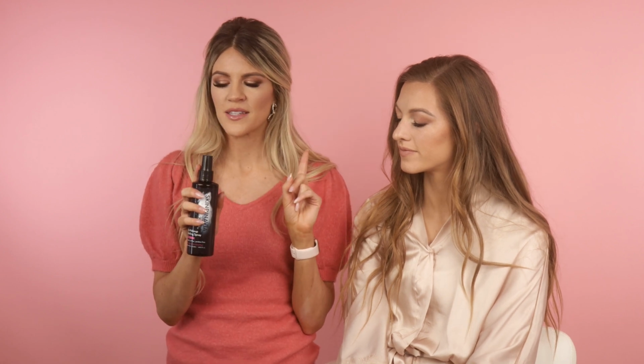Last thing, tip 5. Tip 5 is no surprise, but it's use a setting spray. But I'm going to tell you something about setting sprays that I personally think. So I like the Scandinavia. This is the Bridal setting spray. This is what I use on my clients. And this really does work. I used this when I was in labor.